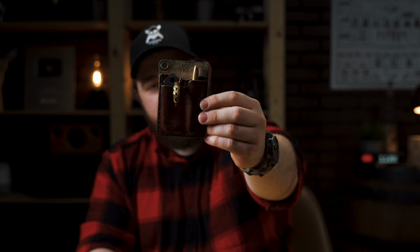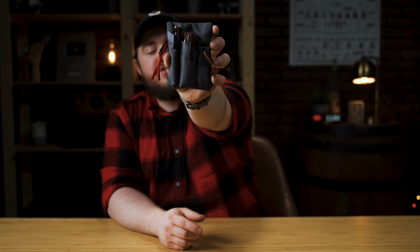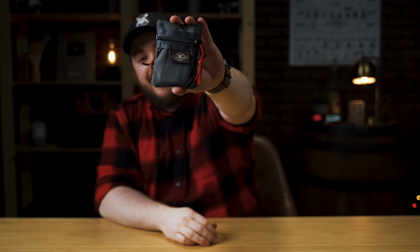This retails for $63. It's handmade in Baltimore. And Michael is also a great guy, and I really stand by all the Hitch and Timber products. Everything I've gotten from Hitch and Timber has been out of this world. They're really, really great. The newest piece of gear in my collection is this right here. This is the Yellow Birch Outfitters PocKit Pico.